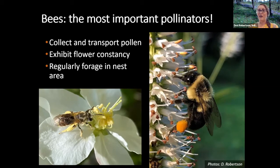They also do something called flower constancy. What that means is that when a bee is foraging for pollen or even for nectar, they tend to stick to the same species when they're traveling from flower to flower. That really helps to ensure pollination of that flower species. For instance, on one foraging trip, a bee might fly from apple blossom to apple blossom to apple blossom. On the next trip, maybe they'll go from dandelion to dandelion to dandelion. There are exceptions and it's not totally consistent, but generally they're not going to go from apple blossom to dandelion, apple blossom to dandelion. It's really more efficient for them to stick to the same species.